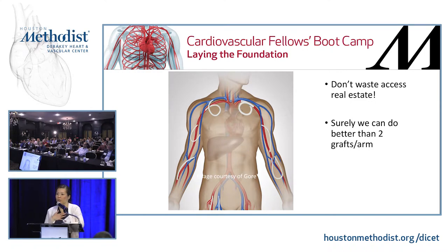I tell my patients fistulas and grafts will not last you. They don't last forever. Our goal is to keep it lasting as long as possible, but you may need other access in the future, and so we need to save as much real estate as possible.